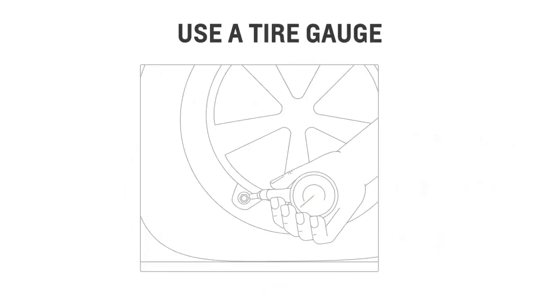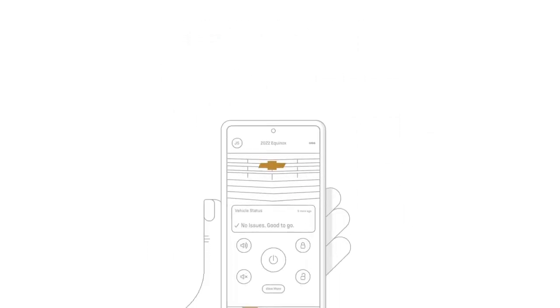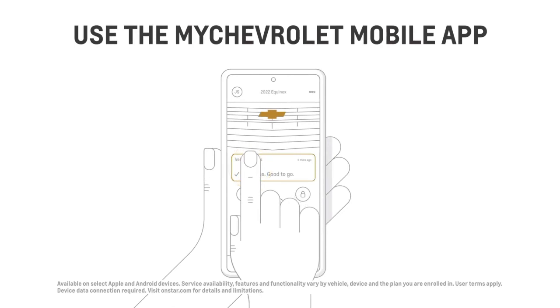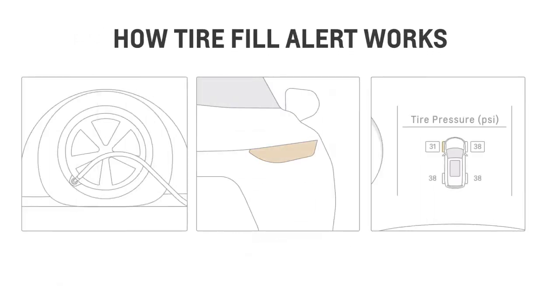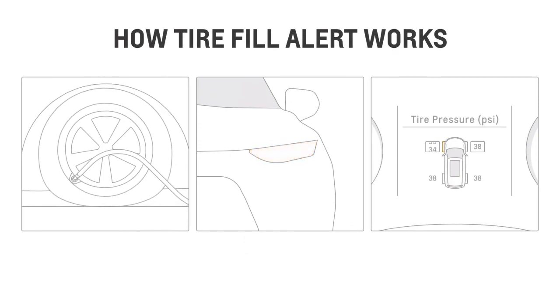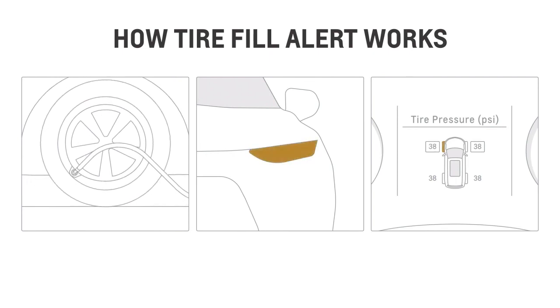You can also use a tire gauge to measure your tire pressure manually, or you can check it on the My Chevrolet mobile app. Just click on the vehicle status tile on the home screen of your app. If your vehicle is equipped, it will flash the turn signal lamp when you add air to an underinflated tire. And when the recommended pressure is reached, the lamp will stop flashing and the horn will sound once.